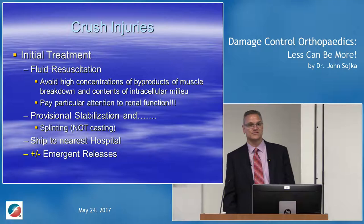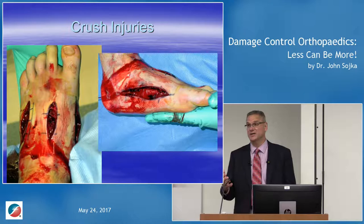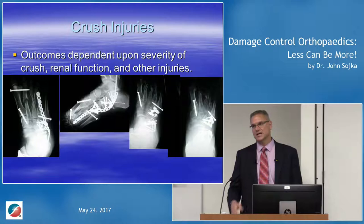Here's an example. We opened this guy up and decompressed all nine compartments in his foot, and basically we were digging out a bunch of hematoma and dead muscle. Obviously, the outcomes are dependent upon the severity of the crush, the renal function, and other associated injuries. This guy went back to driving.